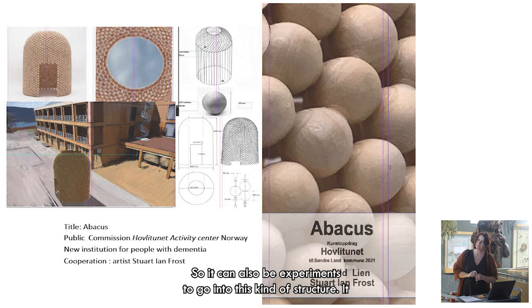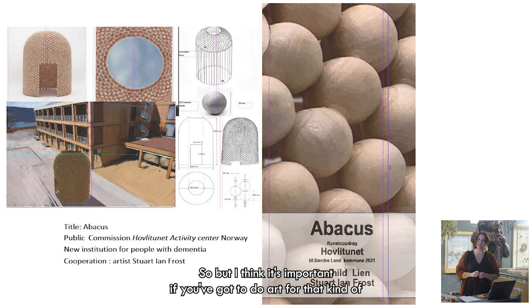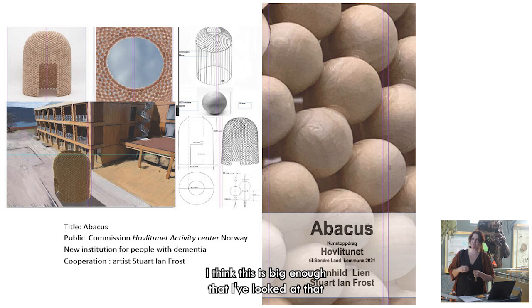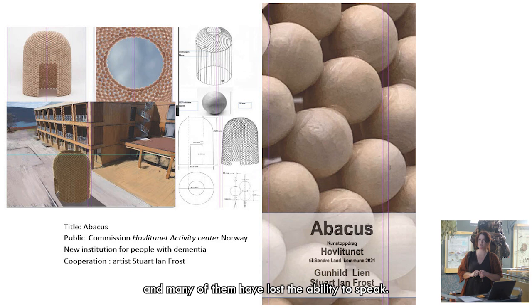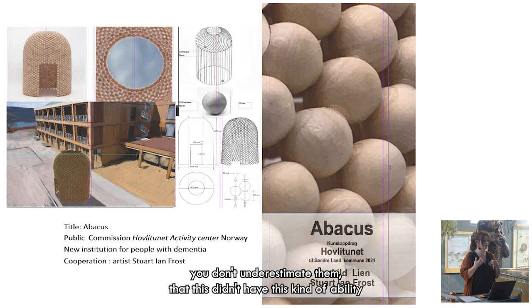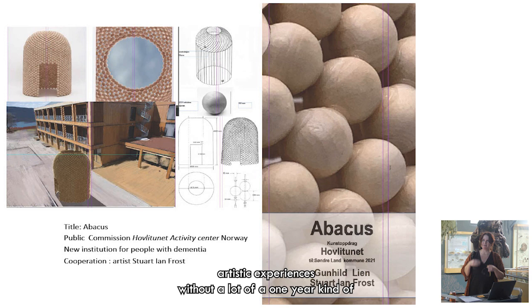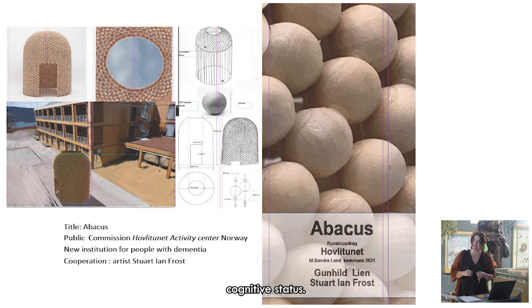That was the idea. But I think it's important, if you're going to do art for that kind of group, that you don't differentiate them as being different. Even though many of them have lost the ability to speak, I think it's important that you don't underestimate them. They still have the ability to feel with other senses, and could have good artistic experiences, whatever your cognitive status. So that was that, quickly.